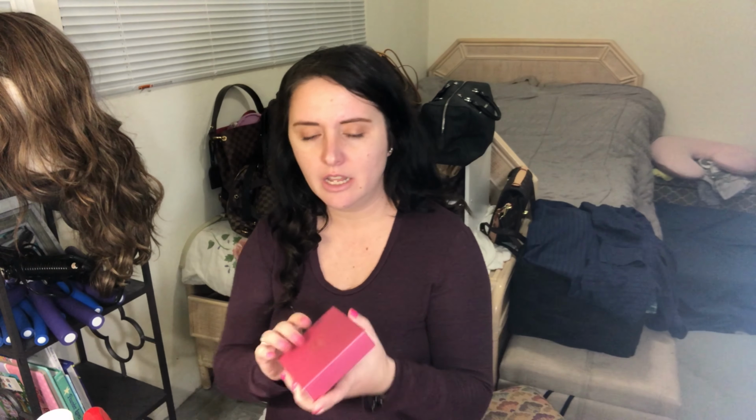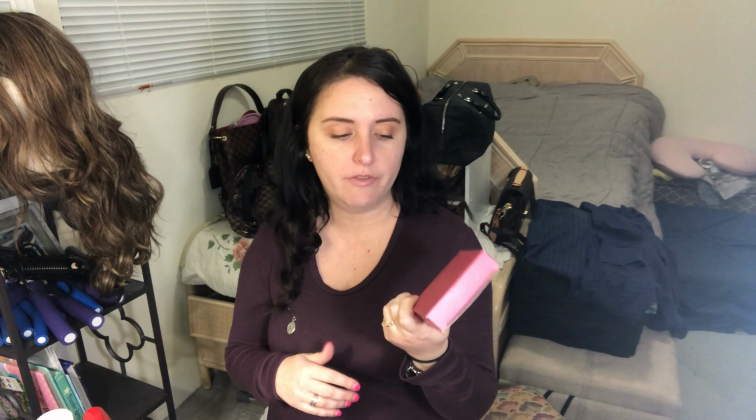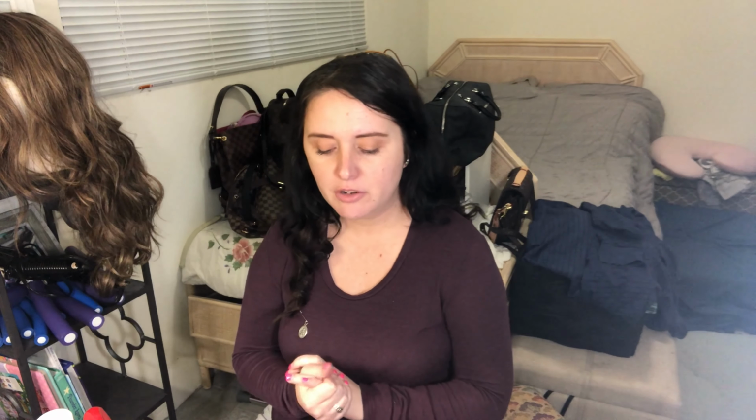I even got a little freebie from them today. It's a compact mirror. My daughter really liked it, so I gave it to her. She likes to pretend to put makeup on. So they do their best to really connect with you as best as they can.